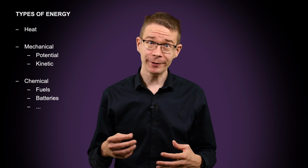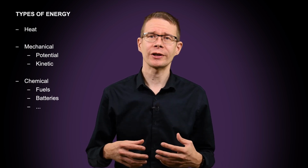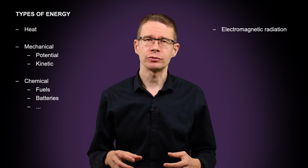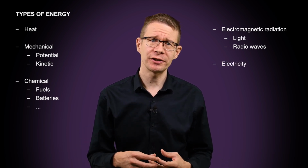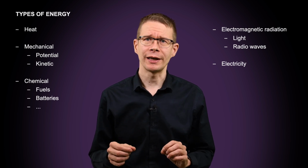Then we have photochemical reactions, where chemical reactions release light, or photocatalytic reactions where light is needed for a reaction to occur. Electromagnetic radiation is about radio waves, light, gamma rays, and so on. And then we have electrical energy, which is something stored in electromagnetic fields, roughly called electricity.